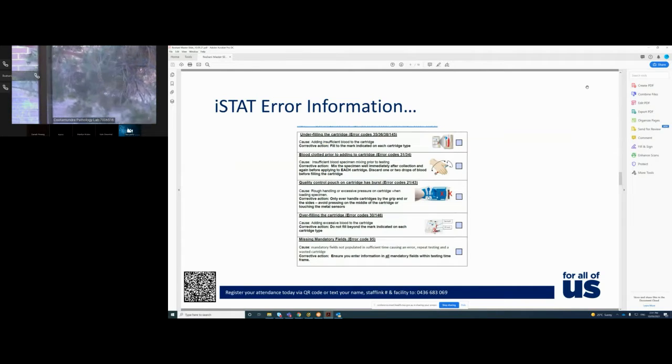So these are the errors you can get on your ISAT. You've got underfilling the cartridge, blood clotted prior to adding to the cartridge, and your quality control pouch on the cartridge is burst. That's really just due to handling of the cartridge. Inside those cartridges there's a little foil pouch, and if you press it too hard you can actually burst it and damage the cartridge. And yeah, the ISAT's pretty smart, and it'll kick it right off. You can also overfill your cartridge, and you can miss mandatory fields. So that's not entering MRN, date of birth, and all that sort of stuff. We're a little bit needy in point of care. There's a lot of errors you can get.